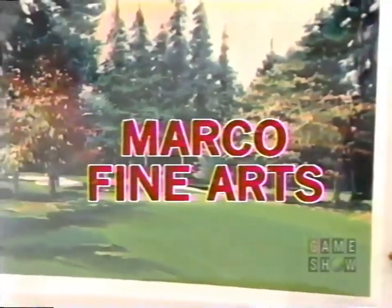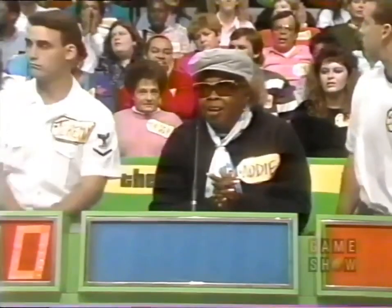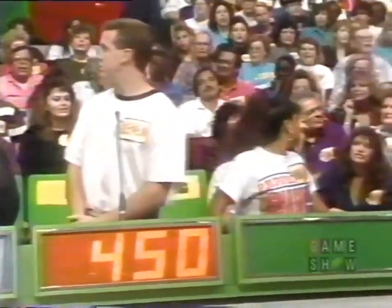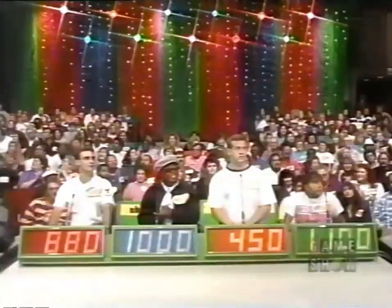Autumn Green by Ken Oster, a limited edition serigraph, signed and numbered by the artist from Marco Fine Arts Galleries. Jeremy, will you start the bidding on that artwork? $880. $880, Addy, what do you say? $1,000. $1,000, Stephen, I want to hear from you. $450. $450, and Danielle, wind it up. $1,100. The actual retail price of the artwork is $1,200, and you win it, Danielle.